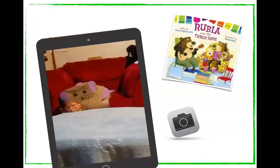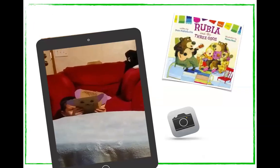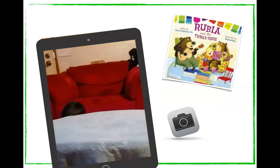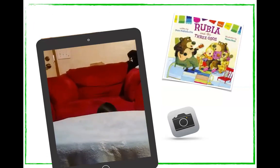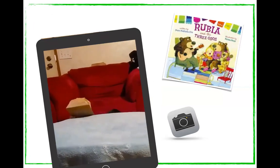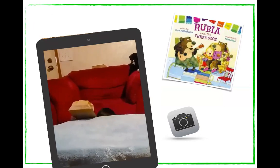How about after completing a read aloud story, ask students to create their own video in which they recreate or act out the story using materials from home? This is a fun way for students to show their creativity while practicing the language domains and demonstrating comprehension.